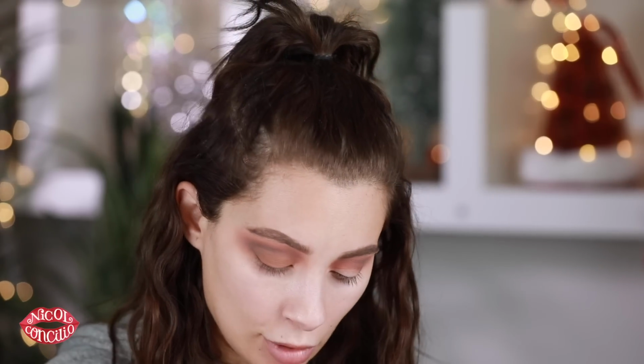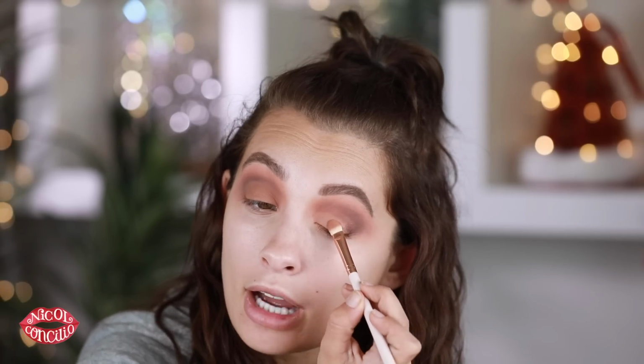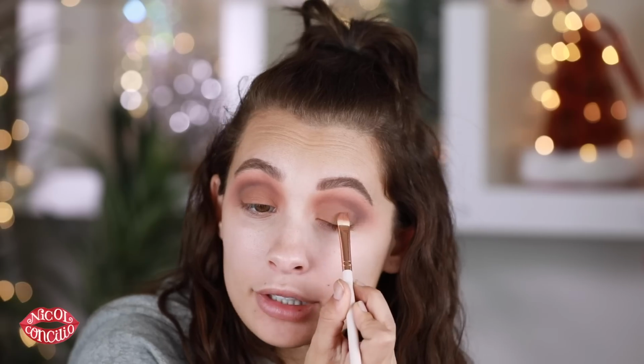I'm going to do the same thing. I'm going to start off with Hot Goss and put that on the left eye and then go over it with Velveteen. And I switched to the Colourpop E18 brush. This is like a nice packing brush. All of these brushes I'm so impressed with, you guys. Like, I cannot say it enough.